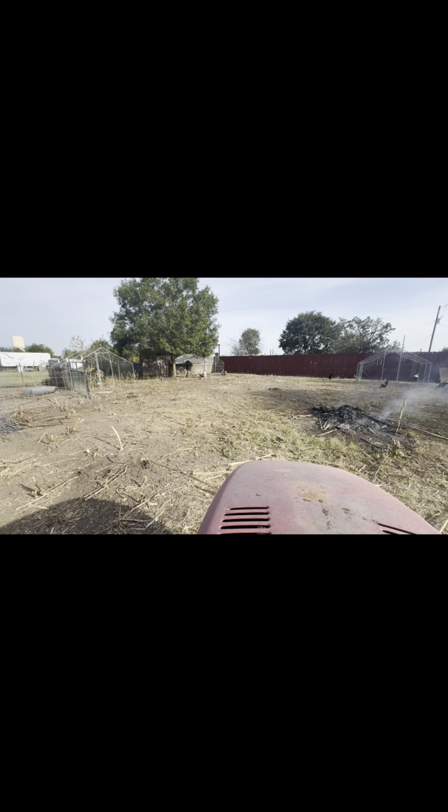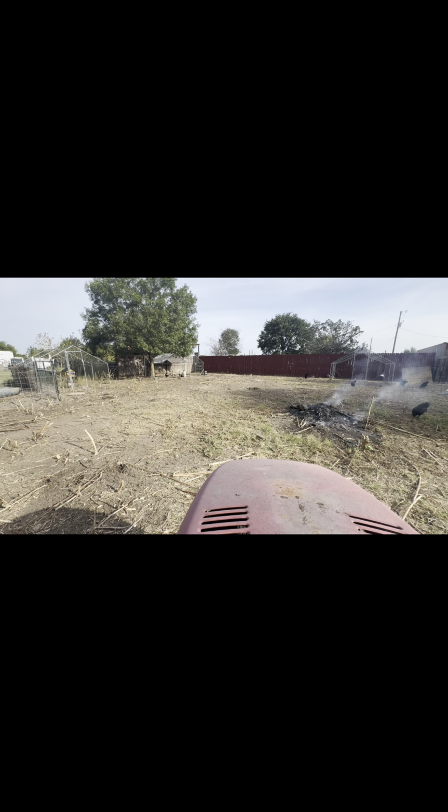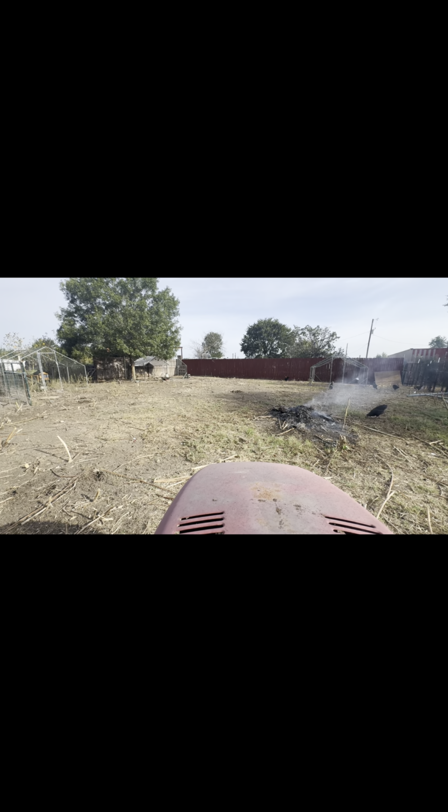Well, I've got most of it cleaned up. I got that cage right there moved. I need to move these two cages on this side over here because they're fixing to become chicken grow outs. But I got the fire going. We're actually not under a burn ban today. So I'm gonna get out here and I'm gonna mow the rest of them stumps down and finish raking.